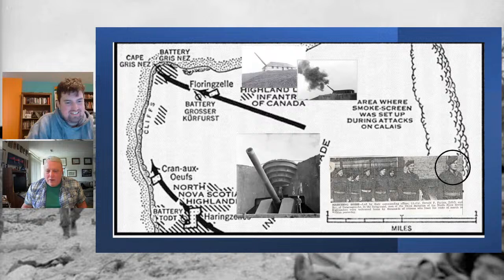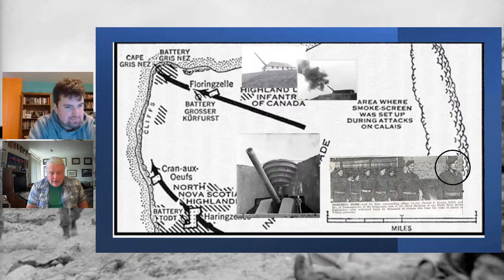Probably didn't happen, makes for a good story. So once they brought up Averys and started lobbing petards at the bunkers, the Germans quickly gave up. And that was that. So there were only 42 casualties amongst the two battalions taking these two batteries. And they captured 1,600 troops, with 800 troops in each battery.